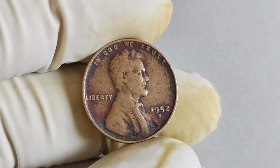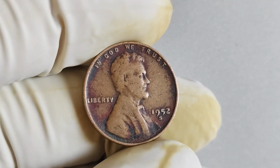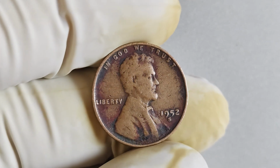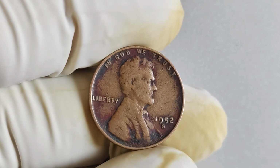Hey there, folks. Let me ask you something. What if I told you that a single penny hiding in your couch cushions, your grandpa's old coin jar, or even in your own pocket could be worth more than a Ferrari? I mean, seriously. One little copper coin, the kind we usually ignore, could fetch you a whopping $1.7 million.